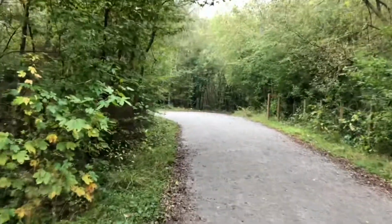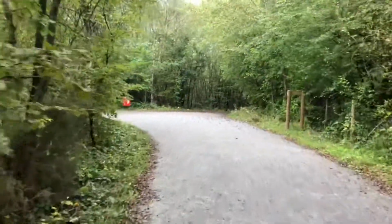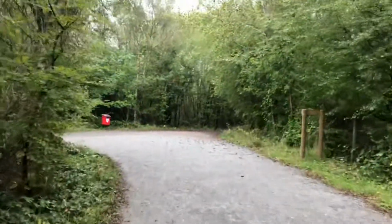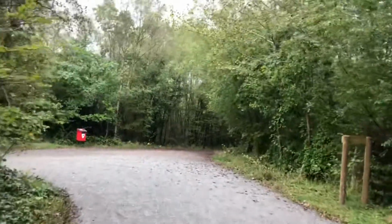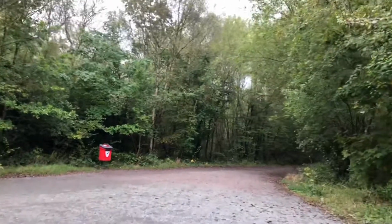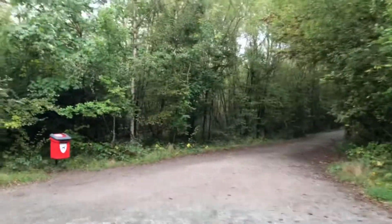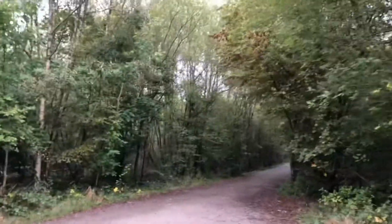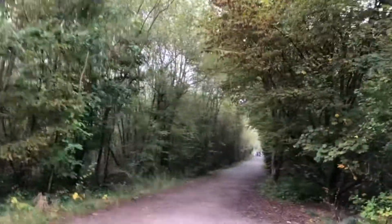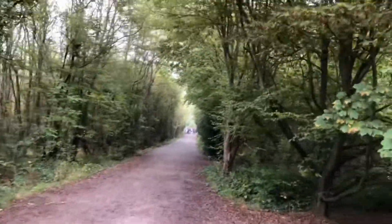There's lots of trails here, from easy, medium to longer. I'm trying to do the longer one, but I can't quite remember my way around. It's a long time since I've been here. I used to come here regularly with my children. It looks like there's not many people on this longer one. Oh, they're all up ahead, heading towards me. Huge crowd of people.